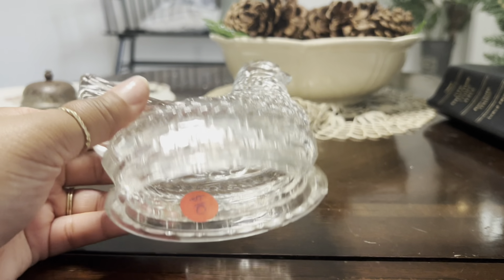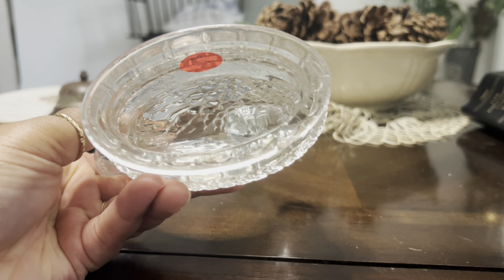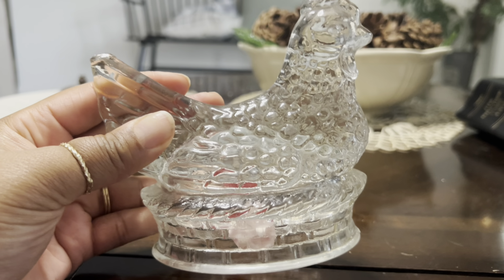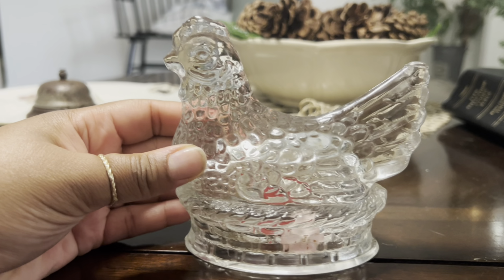I love collecting glass hens. Well, I'm starting to collect glass hens. This is like my second piece. It's just something about it. I just love the look of it, especially during the spring and summer seasons.